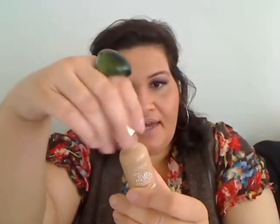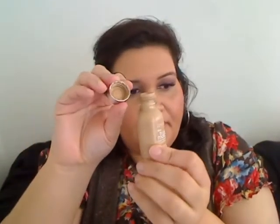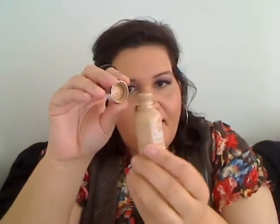So for me, I would say that, oh, here's the packaging. You just open up the top and it just pours open like this. It doesn't look like a lot, but it has lasted me quite a long time. This is 1 fluid ounce Buff Beige N4, and it's oil-free all-day wear. It's neutral, the one that I picked, and it's SPF 17 sunscreen. So that's all really good, and I just pour it out on my hand.